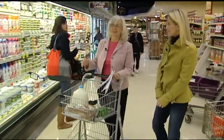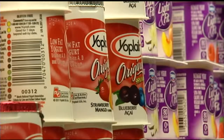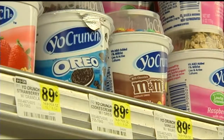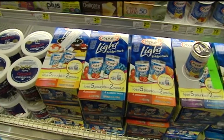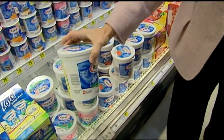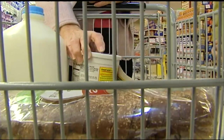I find the yogurt aisle to be one of the most confusing places in the store. There are so many choices. There's special kinds of yogurt that are aimed at children. I find they almost always have a lot of added sugar, and I would like them to aim especially not for children. A plain yogurt, and then add your own fruit, and if it needs a little sugar, put it in yourself. Here's a big carton of an all plain yogurt that seems to be a good price.